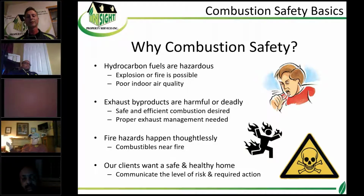So if you're dealing with that canary, well, then you're going to be doing a lot more of this, communicating levels of risk and required actions. If you're dealing with billy goats, it's probably going to be a pretty short conversation because they're just not going to care, but you're still going to write it up because you've noticed it and you've got to cover your own behind.